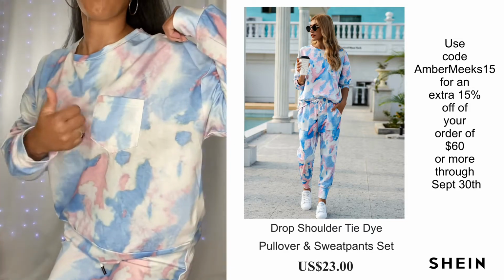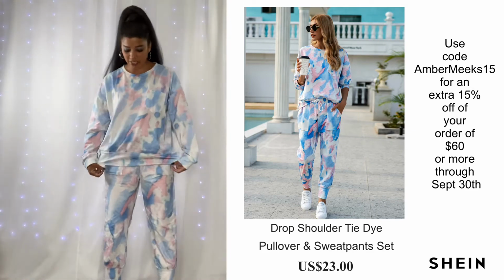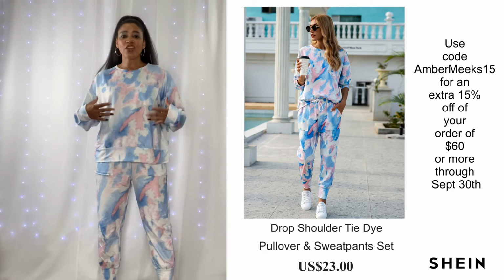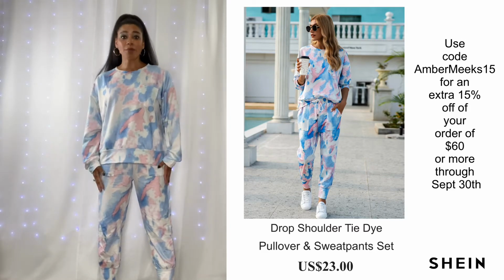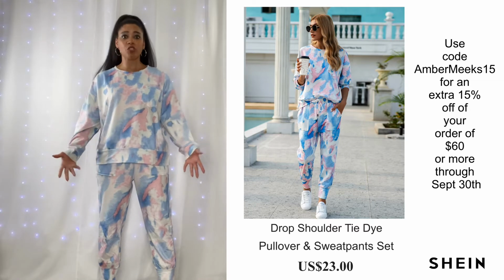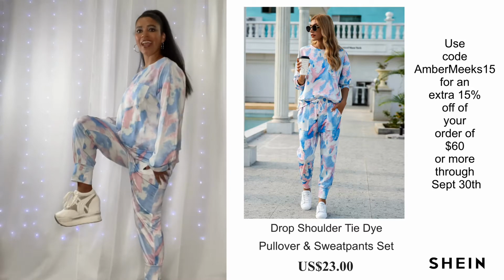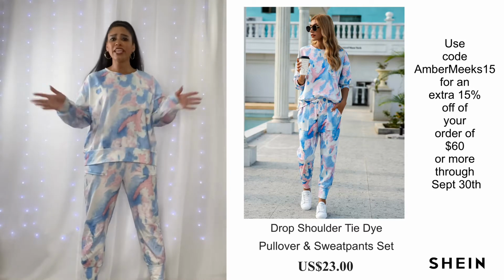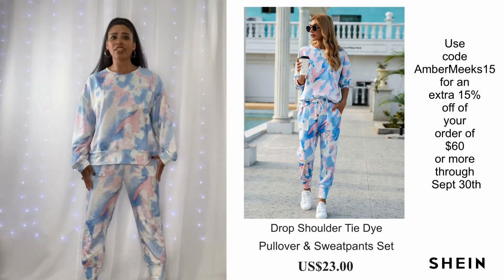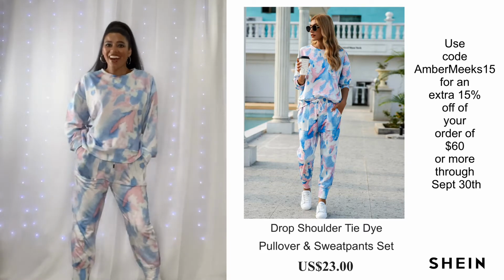It has this nice pocket right here on the shirt. I love this print. The whole tie-dye thing is in. So I thought that this would be really fun for around the house. But honestly, guys, I would probably wear this to run to the grocery store or something like that. I have my nice high heel white sneakers paired with this. Yes, guys, high heel sneakers. I prefer heels in everything. Literally everything, I prefer to wear heels. So this would be how I would wear it out.